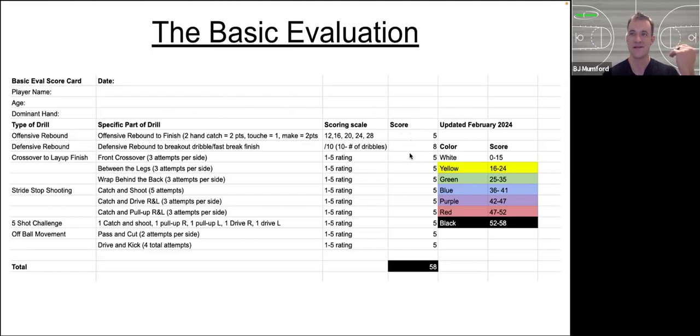And then, how good is your footwork and ball handling for the 3 crossovers we'd like to work on. And then shooting, driving, pulling up off the dribble, our 5-shot challenge. You probably remember that, we're going to cycle back to that several times. It's a good litmus test of footwork and confidence in shooting, and then off-ball movement. So if you did the basic eval, this is what we can cover realistically in 30 minutes and gives us a pretty good checklist of where you're at.